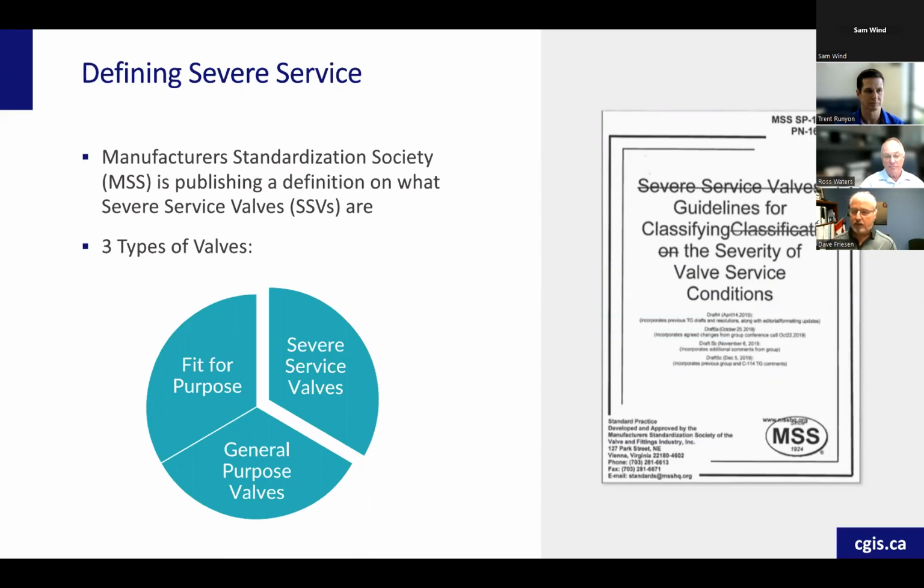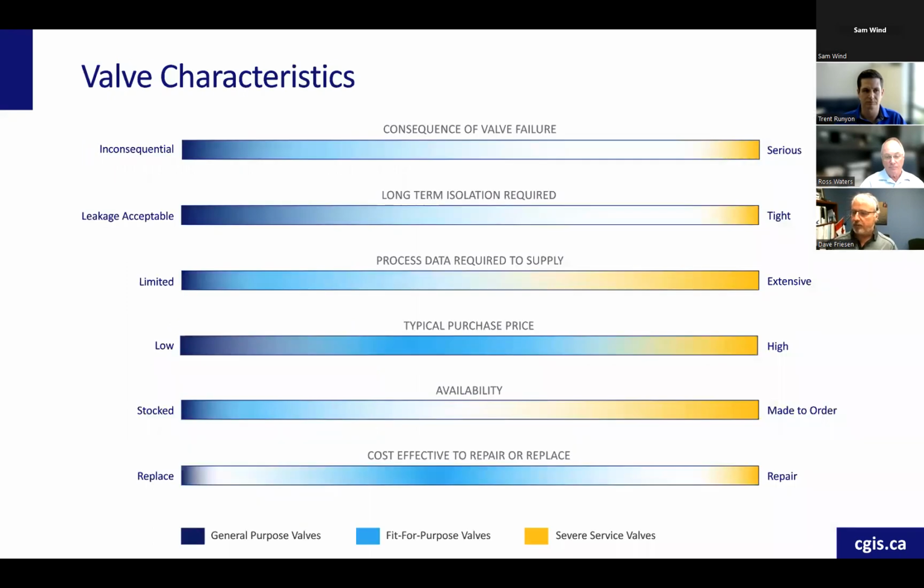And it identified 3 different types of families, if you will, of valves: the general purpose valves, fit for purpose valves, and then the severe service valves. And so through that work, we developed sort of a continuum, if you will, to understand how you start to differentiate them. And really, a lot of this discussion around severe service is getting clear language. That is the problem that exists.